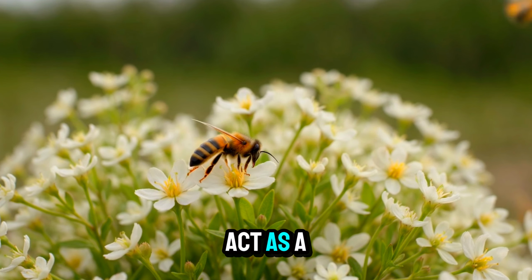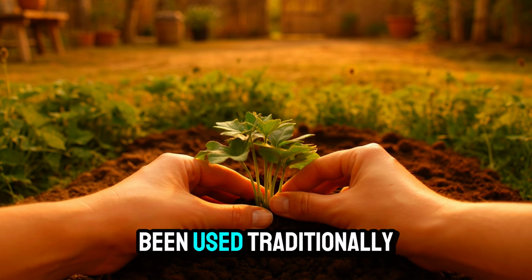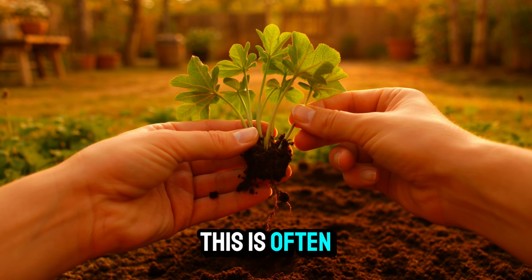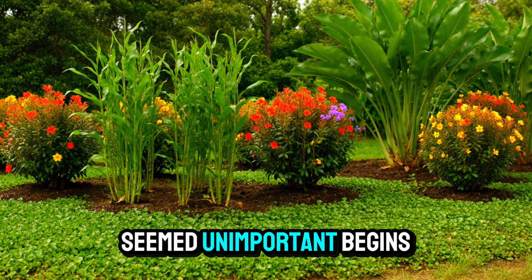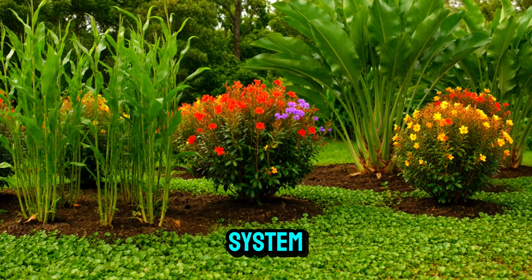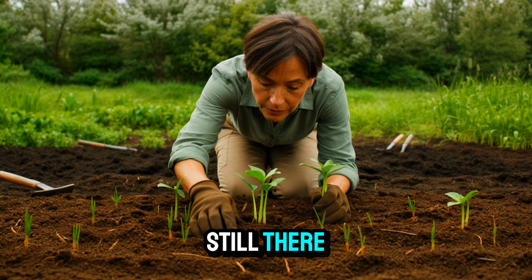It can also act as a temporary cover, protecting soil while other plants are still growing. In some cases, it has even been used traditionally for simple home uses, though many people no longer recognize it for that purpose. This is often the moment where understanding shifts the most. A plant that seemed unimportant begins to show value. Not because it replaces your main crops, but because it supports the overall system. And that is what makes it surprising. Its benefit is not always obvious, but it is still there.